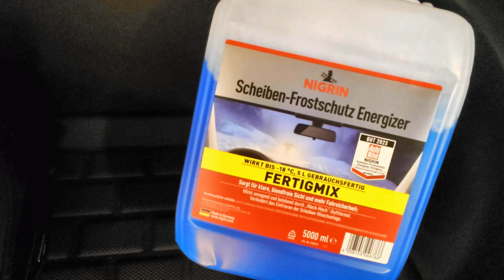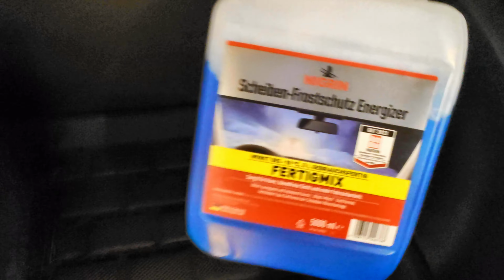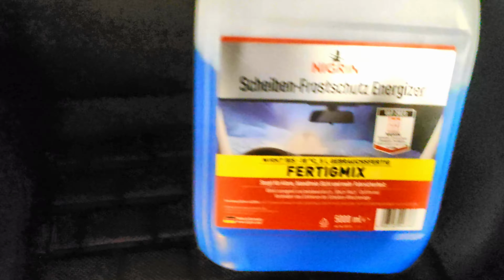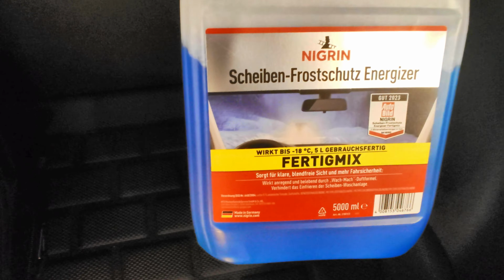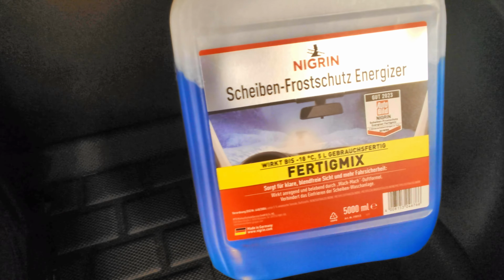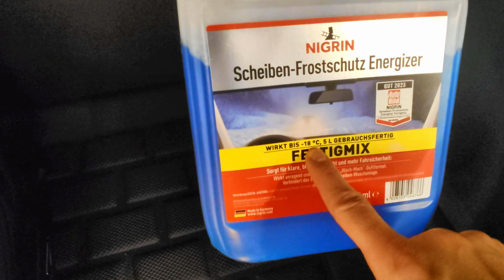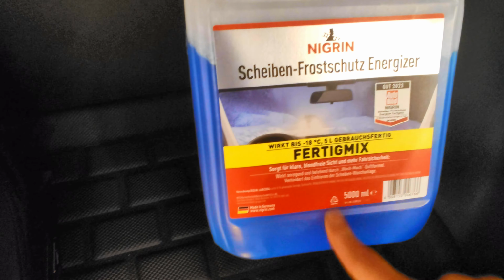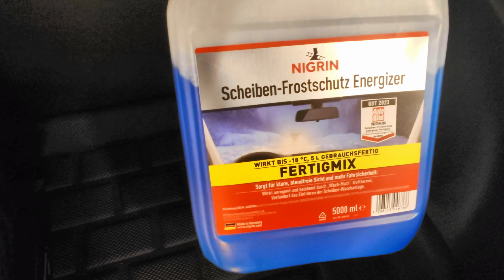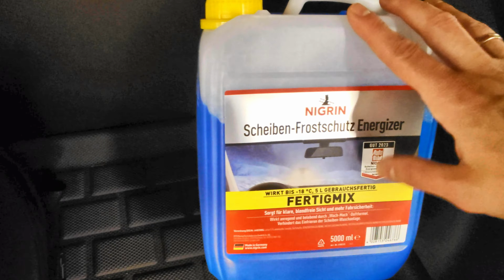My car just told me I'm out of window washer fluid, Scheiben Frostschutz. So I went to Germany and got myself from NIGRIN, one of my favorite German car care brands, the Scheiben Frostschutz Mix, and it's up to -18, so you really need to have polar climate for it to get to that. And what I like, it's 5 liter. I paid just under €9 for it. You just pour it in and you're done.